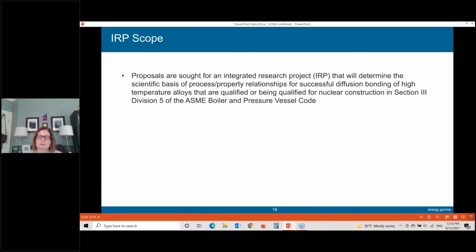Similar question, but a little bit different flavor. Are you interested in developing a code case for compact heat exchangers? The code case, first of all, we are probably interested in this call to develop the code case for the acceptance criteria. The current acceptance criteria in the ASME code is to just do process qualification. You diffusion bond a stack of metal sheets, maybe 50 or 100, I forgot the numbers, and then you make samples to do tensile tests. What we found out was that those tests are not discriminating enough to rule out some of the bond line failures that Sue showed in some of those pictures.